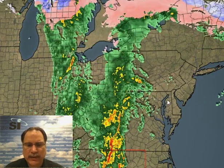Here's the latest radar loop from the Penn State eWall site. You see some of these yellows and oranges and reds here. Those are some of the embedded thunderstorms moving through the D.C. region right now into southeastern Pennsylvania. The rain will start picking up shortly in the New York City region. And again, it'll be a several-hour period of heavy rain with a few embedded strong thunderstorms.